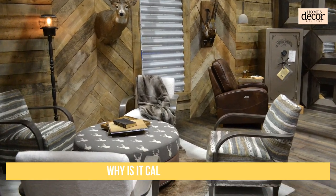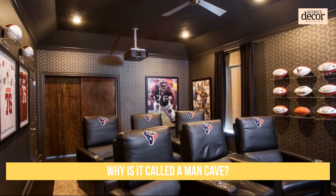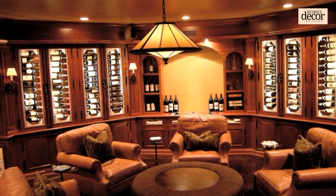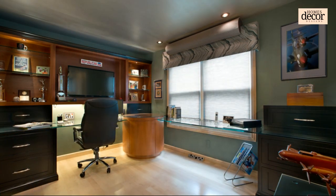So why is it called a man cave? The term man cave is thought to have originated in the 1990s and is used to describe a space that is typically designed and used by men. The concept of a man cave is rooted in the idea that men need a space to call their own, away from the stresses of work and family life.